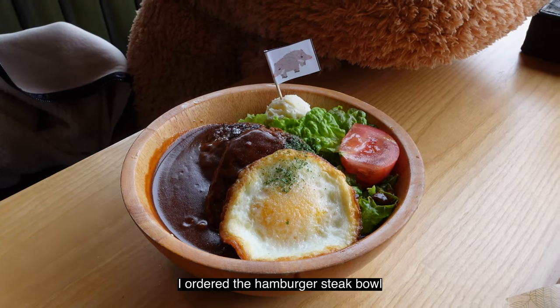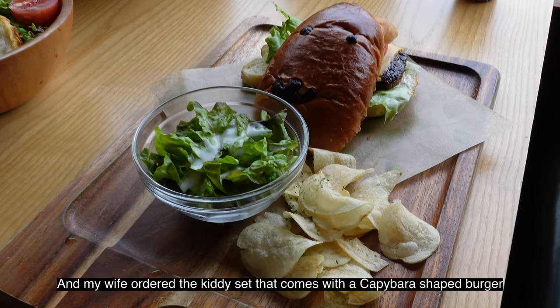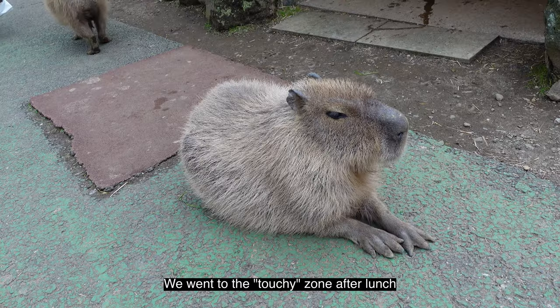Food is here. I ordered the hamburger steak and my wife ordered the kitty set. This is the capybara burger with chips. That's so cute. Look at this burger. It's capybara. Oh, this guy is really chill, man.